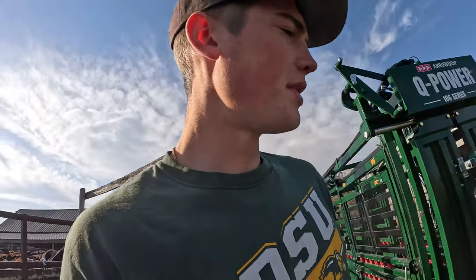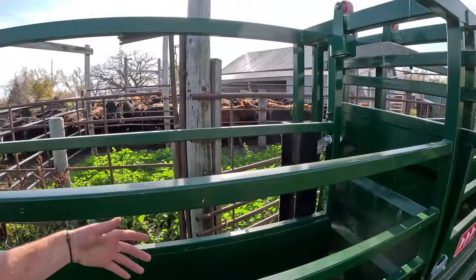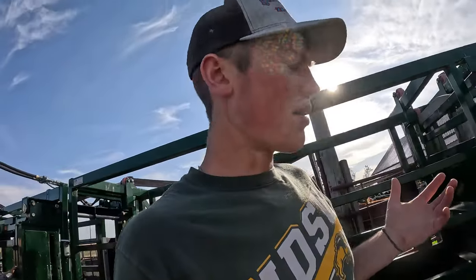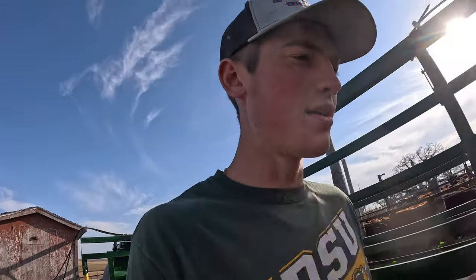I'm gonna get the tub opened up here and start bringing them in. Arrow-quip chute and alleyway, and with this, it's adjustable, so with these calves, 300, 400 pound calves, you can just narrow it up and run them through. You don't have to worry about getting in there and pushing them down wide alleyways and have them turn around, stuff like that. They run through just fine.